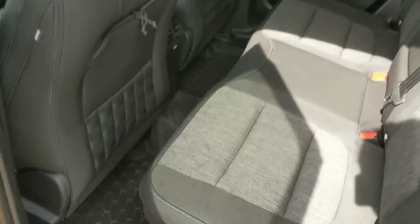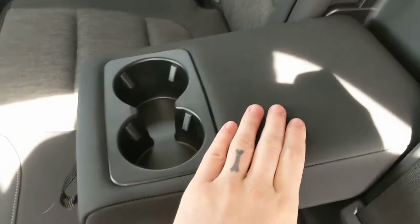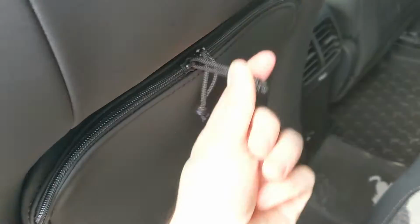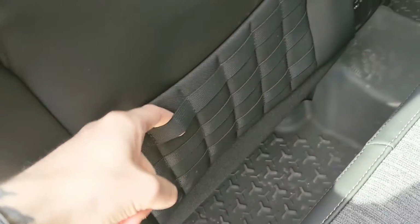Then looking into the back seat, you have comfortable seating for three with fold-out armrests and two cup holders in the middle. You also have this sort of wetsuit material here for part of the trim. And then the backs of the seats have these zippered pockets as well as MOLLE rigging, so you can hook stuff onto there. And down here in the middle you have a USB and USB-C.